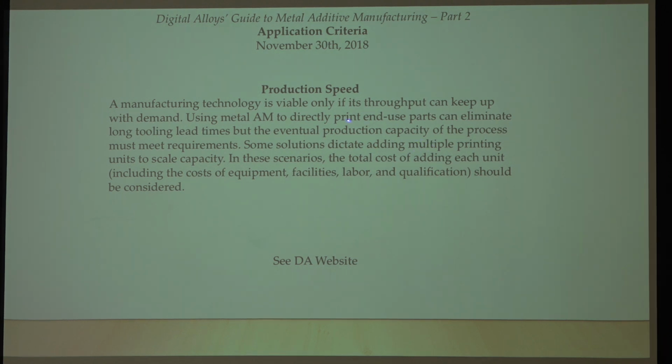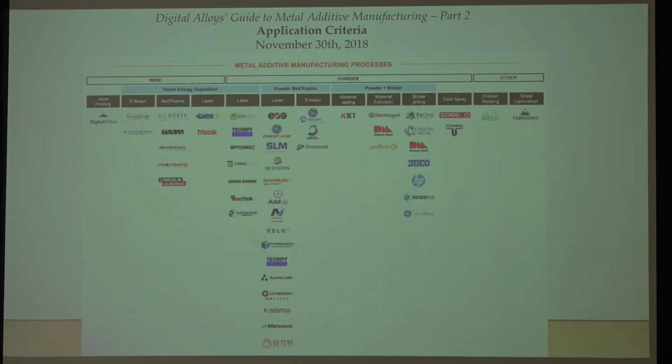A manufacturing technology is viable only if its throughput can keep up with the demand. Well, duh, okay? That's sort of an obvious statement, right? But we're going to look and see how well additive manufacturing can keep up with the demand. Well, he's got another slide that I had never seen before about 6 months ago when I found this blog site. This is jewel printing.